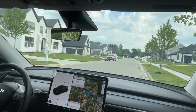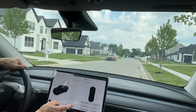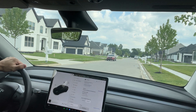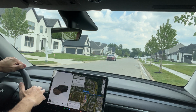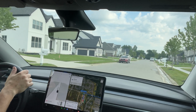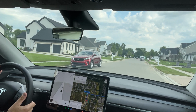All right, we're back for a full self-driving beta video. We're going to show the good and the bad, the pros and the cons. 11.4.4, 2023.7.20 is our build. And we are good to go. We've got our navigation destination set. And we are leaving my neighborhood.